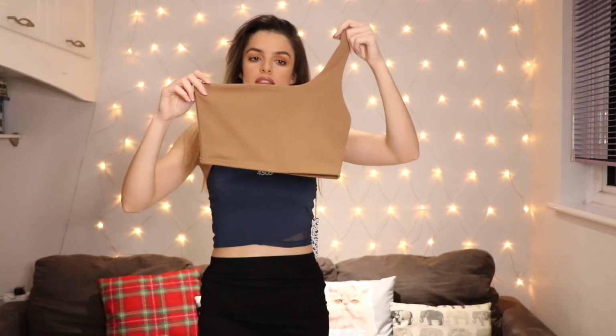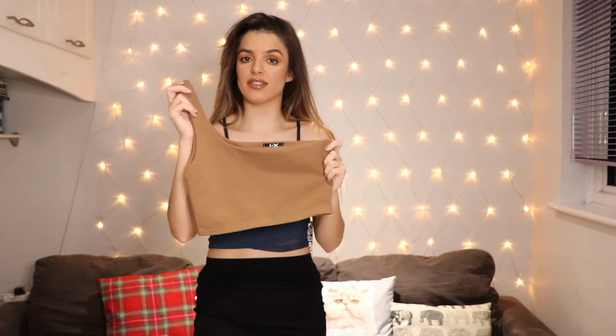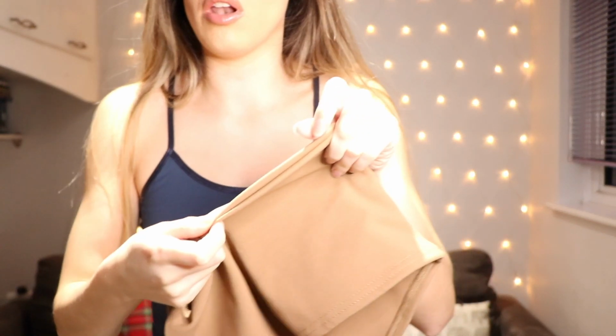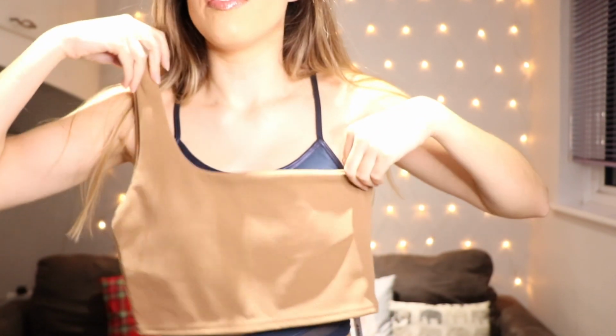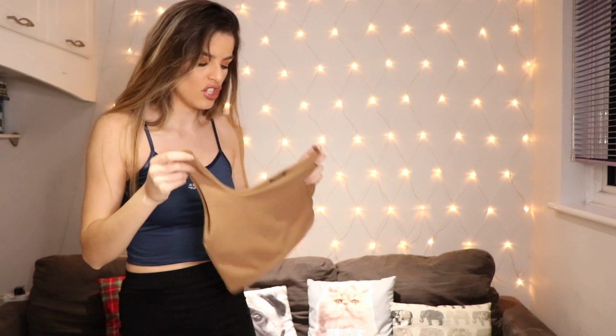I got one of these one-sided crop tops in this colour, orange and white, because these are literally the best crop tops ever. Like, they are not see-through at all because they are double lined inside, which is amazing. They fit really tightly, so they hold you in, which is really nice. And they just go with everything.